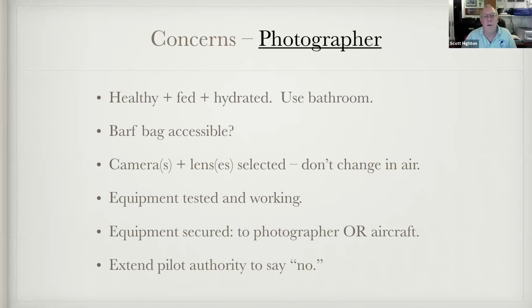For the photographer yourself, if you're the one shooting, you want to make sure you're healthy, you're fed, and you're hydrated before you get in the airplane. Also use the bathroom before you go. It's really embarrassing to have to turn a mission around because somebody needs to use the bathroom again. Barf bag again.